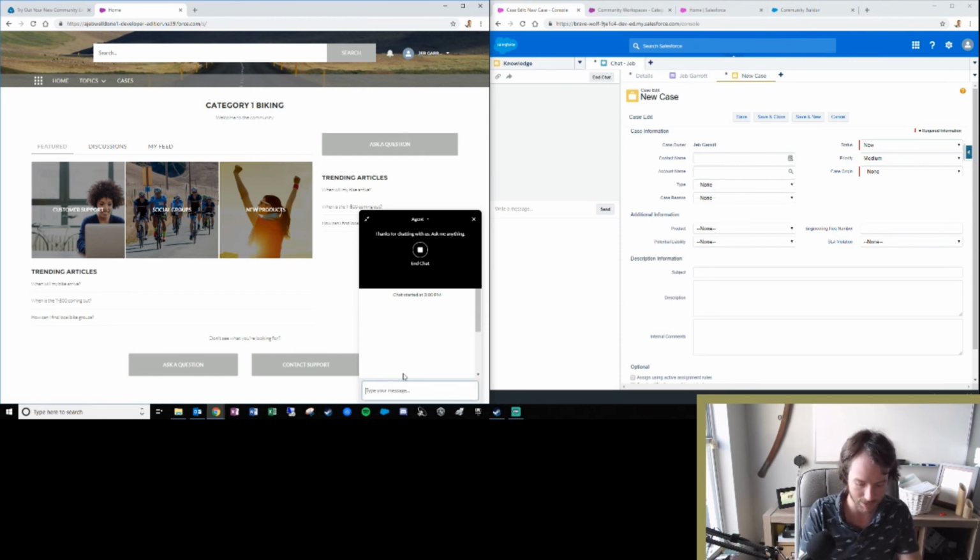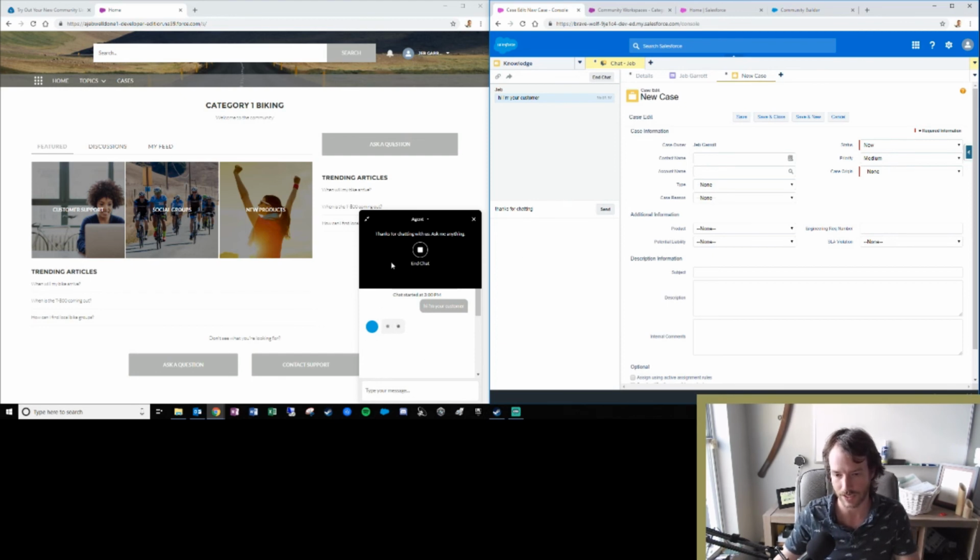So I'll go ahead and start typing in like I'm the customer. Hi, as you can see for the live agent piece, I can see that I'm typing. I hit enter. Here it comes over. So I'll go ahead and write a message. As I'm writing the message, the customer can actually see that the agent is chatting back with them. So I'll go ahead and hit send. And boom, there you go. You got the back and forth going.